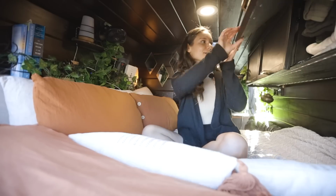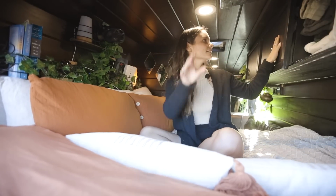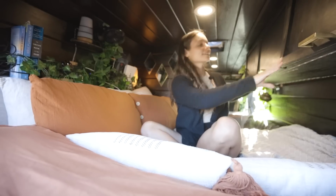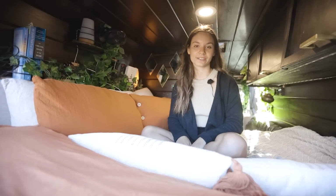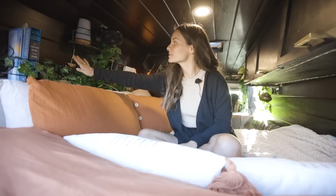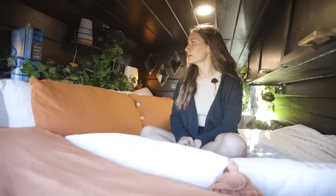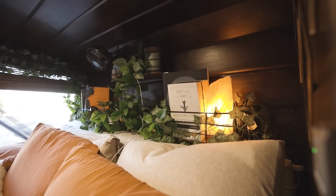So up here, it's where we keep our clothes. These two are mine, and this is Dan's. We still fight about who has the extra space, but I keep winning. And you know, we just hung up some extra shelves for mostly decoration. It kind of felt empty without them. We have our nighttime fan that we use quite often.